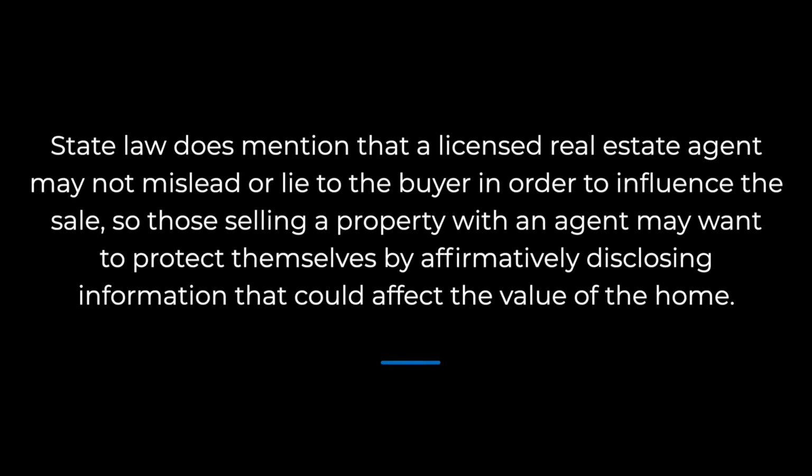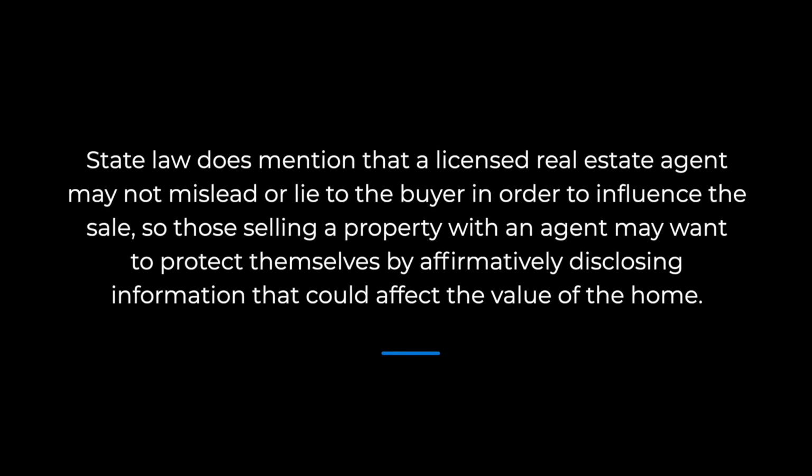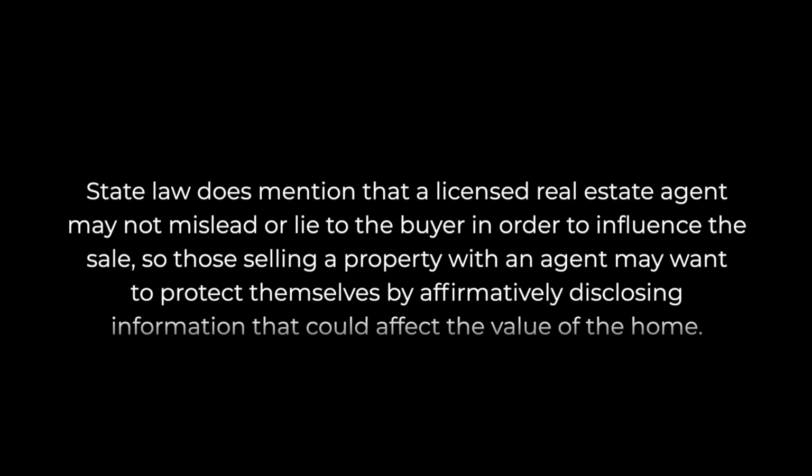So, what are the legal requirements in West Virginia? West Virginia is a buyer beware state, meaning the seller is not legally required to disclose any of the property's material defects to the buyer. That means that the buyer is fully responsible for conducting inspections on the property prior to executing the agreement. However, state law does mention that a licensed real estate agency may not mislead or lie to the buyer in order to influence the sale. So those selling a property with an agent may want to protect themselves by affirmatively disclosing information that could affect the value of the home.